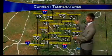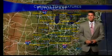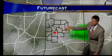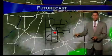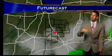First of all, temps running in the 70s now, and they're not going to change much overnight. Pretty much temperatures staying in the 70s. Notice on FutureCast, though, again, any scattered shower storm will pull away tonight. Perhaps a little fog in places, lows in the 70s. We'll get some sunshine tomorrow.